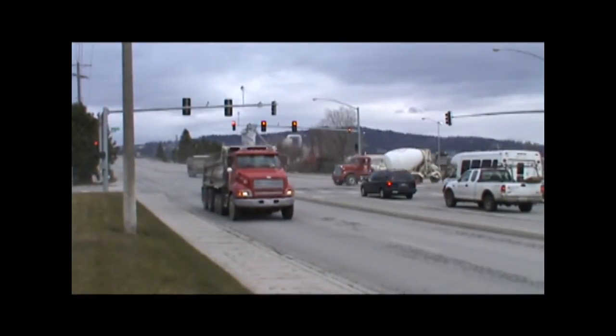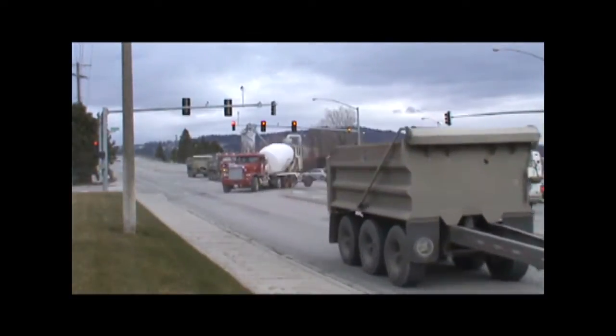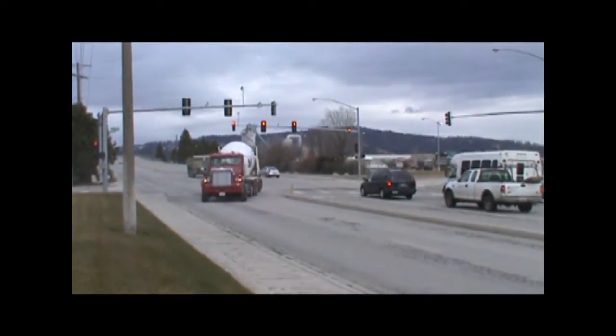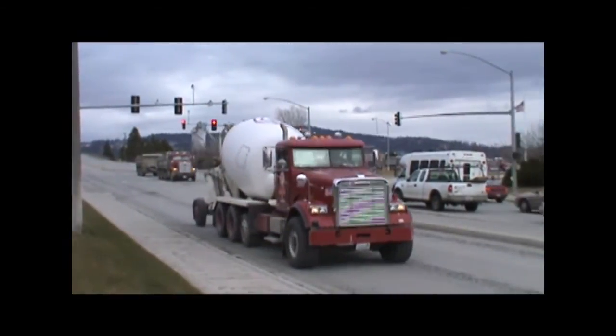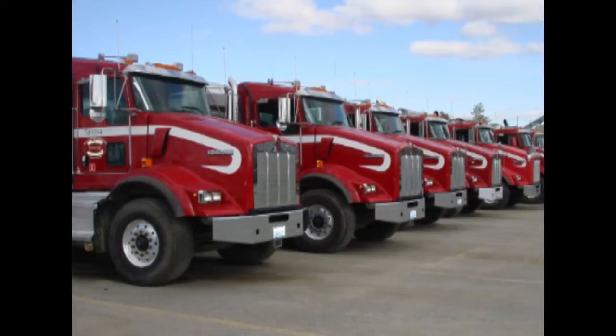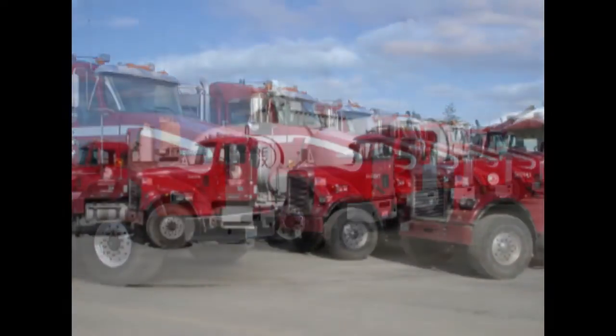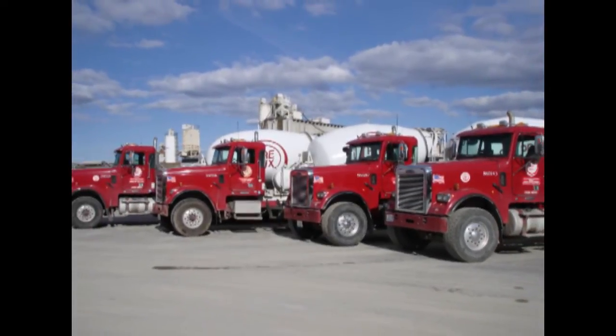Trucking is the backbone of the Oldcastle Materials operation. Trucks are how we get our materials, asphalt, concrete, and equipment where it needs to be. Without our fleet of trucks, we would have a very difficult time performing what we do. Having trucks also creates a lot of responsibility for both the company and the driver. These are large vehicles with many different components, and it takes a professional driver to operate.